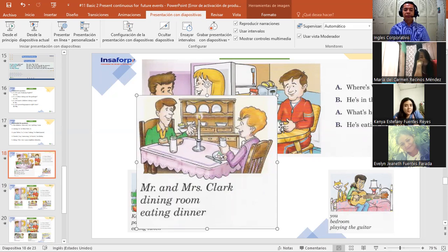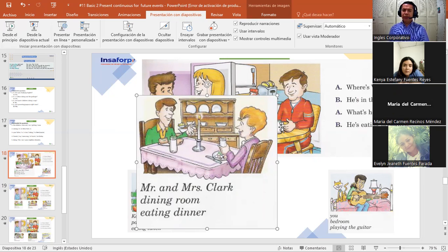I'm not very sure because yesterday I didn't pay much attention to the class, but I think it would be, they are dining room. In the dining room. Again? Kenya, where are Mr. and Mrs. Clark? They are in the dining room. Okay. In the dinner, let me see, dining room, right? Yeah, dining room.